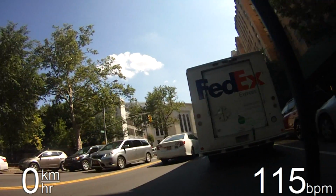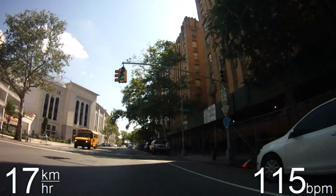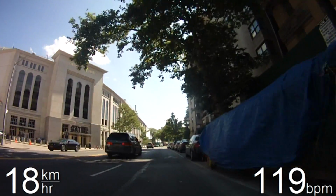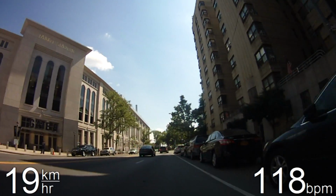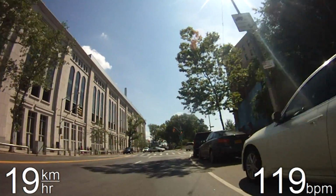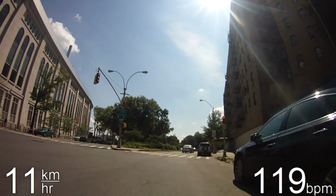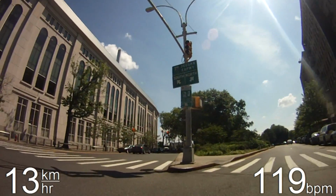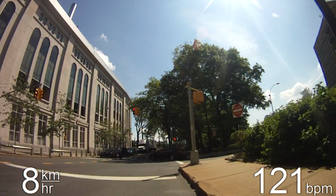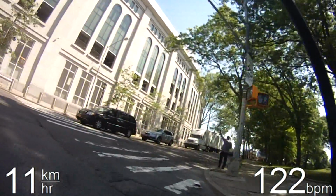So I'll stay on Jerome. I guess this FedEx truck isn't going to move because it's not even turned on. So there's Yankee Stadium, Gate 2, and a parking garage beside it. I'll continue on through here. Across here.